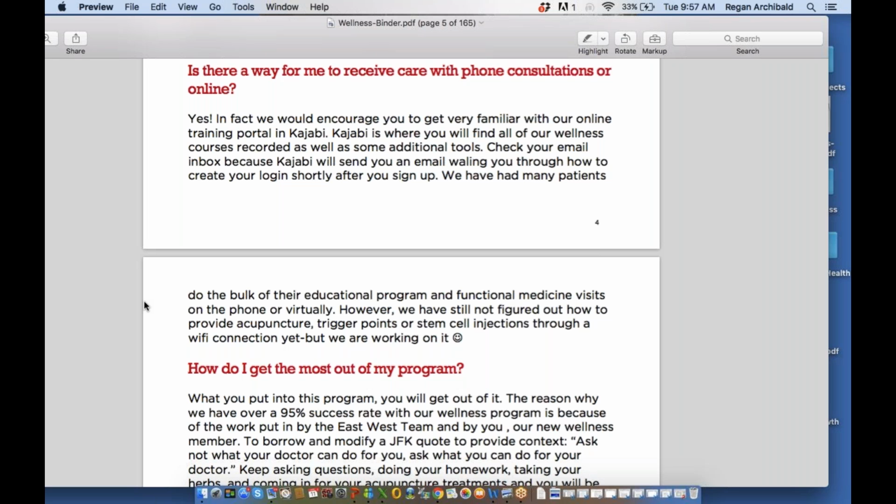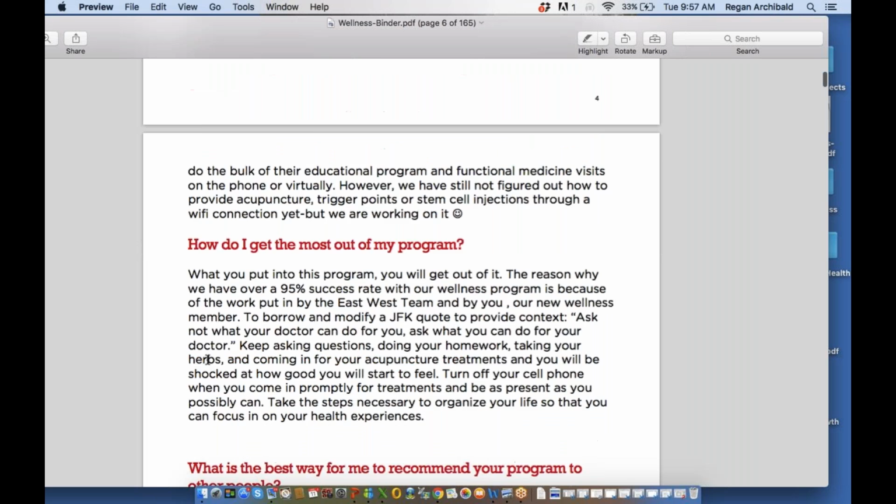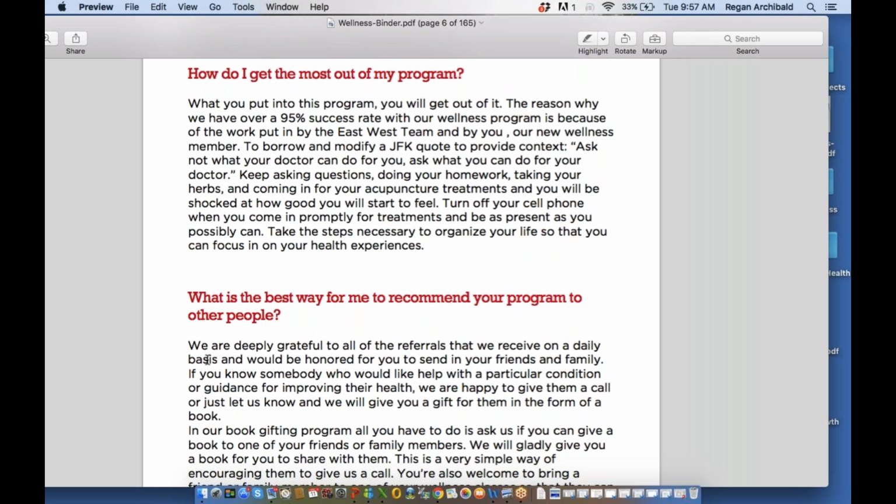All the research and program design is done virtually, and it's simple. I tell people, I have not figured out how to provide acupuncture, trigger points, or stem cell injections through a Wi-Fi connection, but we're working on that. Imagine in the future, that's probably not going to be impossible.